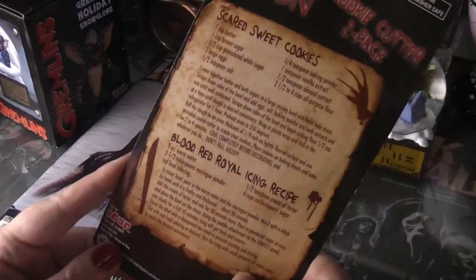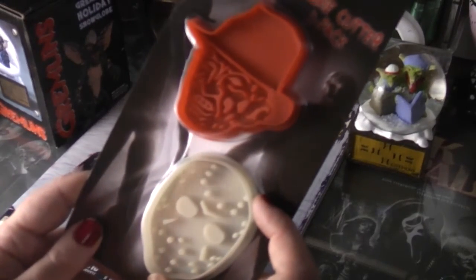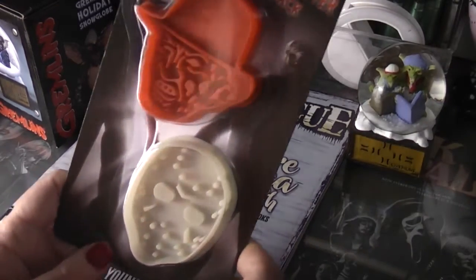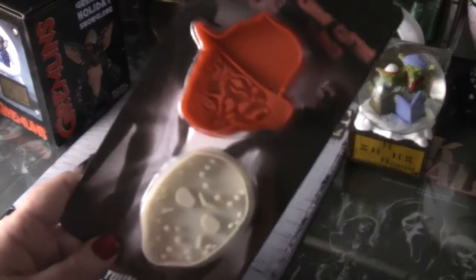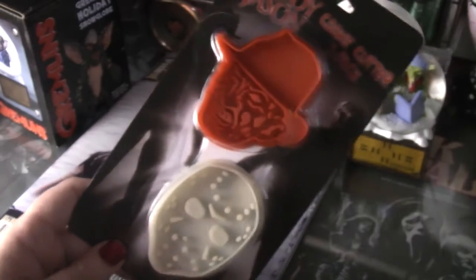It's got a recipe on the back for scared sweet cookies and blood red royal icing recipes. And they're just cookie cutters. I mean, they're okay. I'm not going to say, oh, these are really terrible. It's just, I think that because I'm such a huge fan of the Freddy vs. Jason film, and I know quite a lot of people aren't, but I am. I love the film. I've just watched it. It was on recently. I watched it for God knows how manyth time.